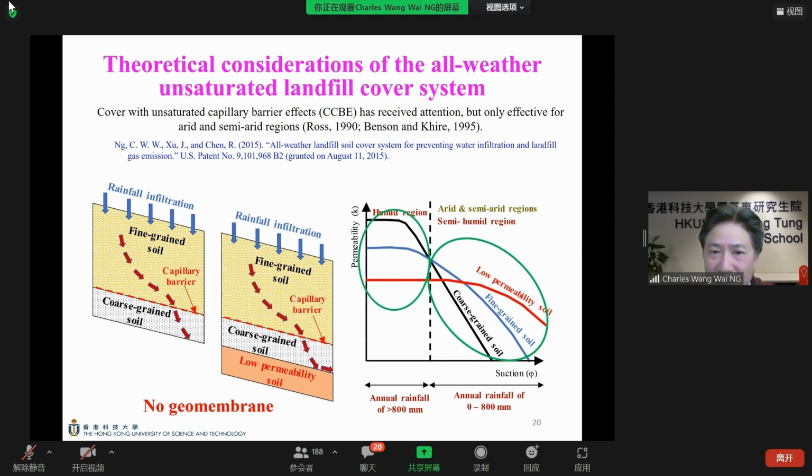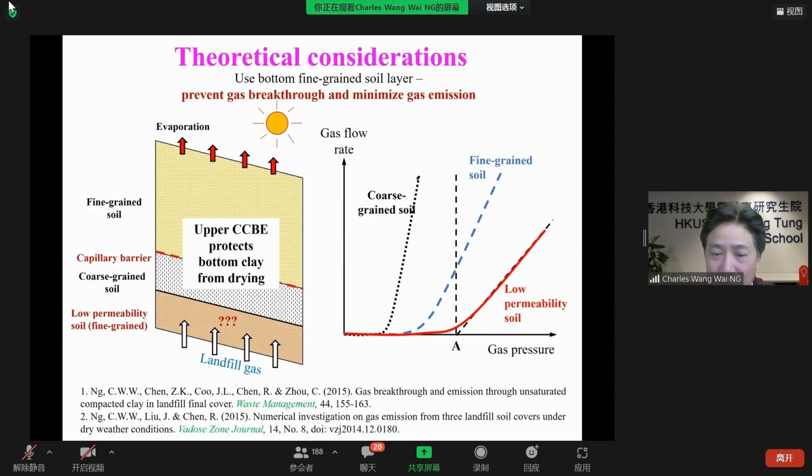Now, how about gas emission? We investigated this both experimentally and numerically. When we put in the low permeability, fine-grained soil at the bottom, for example, a silty material, and carry out laboratory testing and numerical simulation, we find some typical results shown on the right-hand side here. But in the interest of time today, I will not go into detail on this. If you're interested, please look for our papers published in Waste Management and also Riddlestone Journal. Both papers describe this type of experiments and numerical simulation in detail.